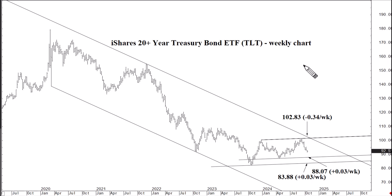So holding below 102.83, we've got 83.88 and 88.07 in reach over the next few months, possibly the next 3 to 5 weeks. This 83.88 to 88.07 area, both rising 3 cents a week, you can monitor through time. This is an area to take profits if you're short the TLT and to consider going long, because from here we can round back up, within 3 to 5 months of testing the 80s, into the low 100s.